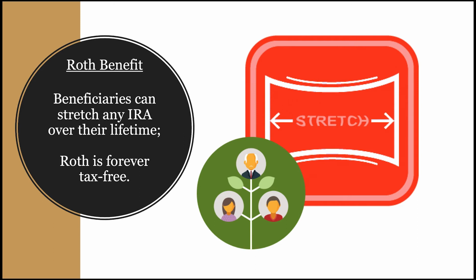So this idea of stretching, you're going to hear that if you read a lot about these things. One of the benefits is of a stretch IRA, a stretch Roth IRA or a stretch regular IRA. They get to stretch it out over their lifetime. And that can be a long time.